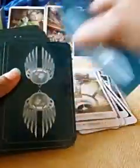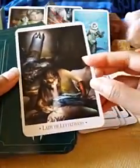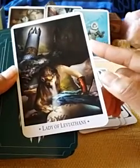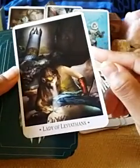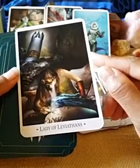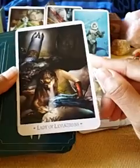And then the last card that we're picking to look at, we've got the Lady of Leviathan. So this would be the Queen of Pentacles. And again, you can see it's a very different one to the almost static way that we usually look at her in the traditional base tarot.